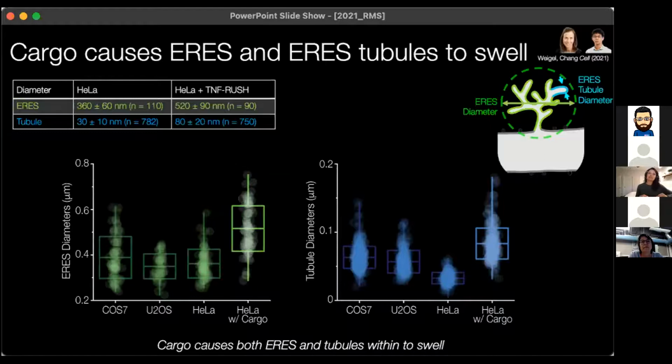What was surprising here was that not only did it grow the exit site itself, but also the tubules that were within the exit site. So as the cargo built up in these exit sites, we saw that it almost doubled in size, both the tubules themselves and the entire exit site diameter. And we measured this across several different cell types as well.